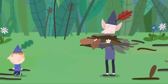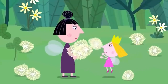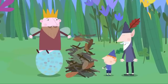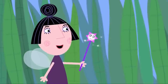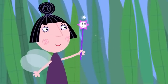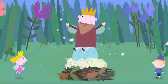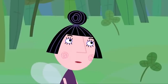We'll collect these sticks. We'll collect thistledown. Ooh, thistledown is very soft. There. And now, the magic words. Sticks, moss and thistledown, make me a nest all cosy and round. Lovely. Can I get off now? Of course, Your Majesty.